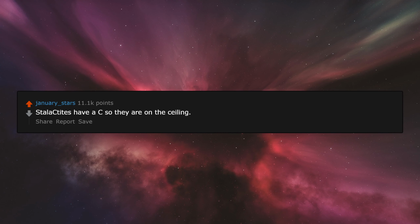Stalactites have a C so they are on the ceiling. Stalagmites have a G so they are on the ground. Swim. Stop. Walk away. Implicate others. Make up a story. Stick to it.